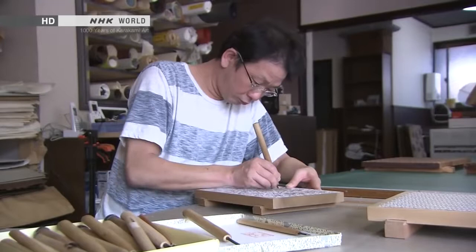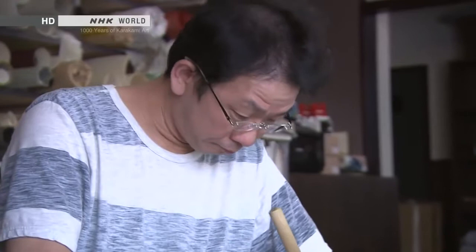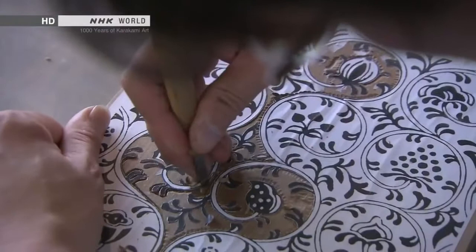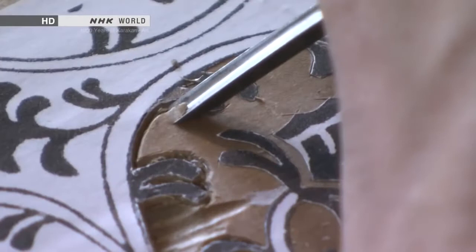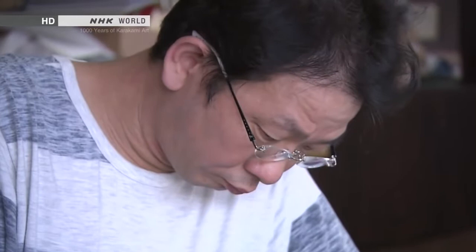Seiji is promoting other new ways to use katakami while working to protect the tradition. He's been carving new wood blocks to replace those that are worn out or cracked. There are no more artisans who carve the blocks. Seiji is worried about losing patterns that have been kept over centuries. It has taken him 10 years to recreate 4 wood blocks.